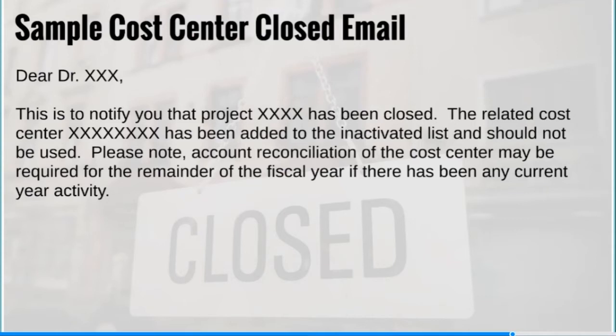One thing that I need to note, if the cost center is inactivated during the fiscal year, you will be required to do account reconciliation for the remainder of the year. Should something happen where a project is closed out and it shows up on account reconciliation, that usually is when there's another cleanup process that something may have posted, or if AFR has to go back in to clean any liability balances or anything that may have occurred.